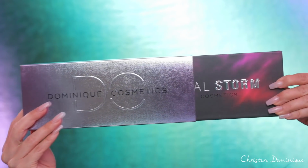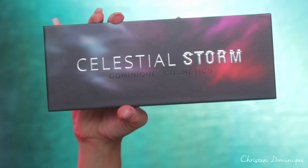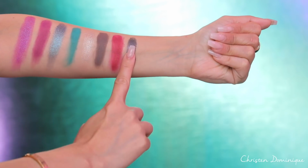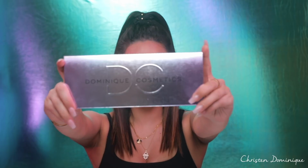I'm really excited because today I am going to be sharing with you everything about Celestial Storm, which is a new palette from Dominique Cosmetics that we're launching September 4th. That is so soon. I want to jump into it, show you the swatches, tell you all about her. She is this gorgeous beauty right here. 12 pans, new colors, very vibrant, and I'm ready to get into this palette with you guys.